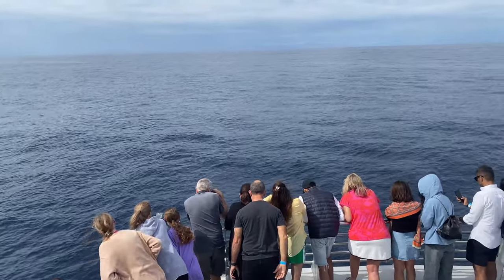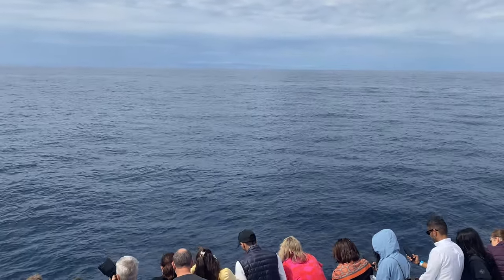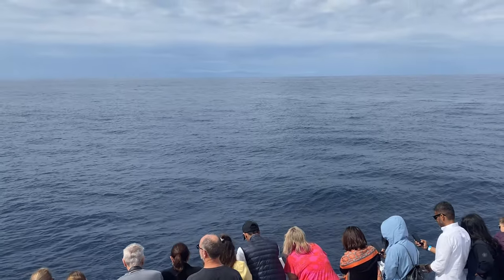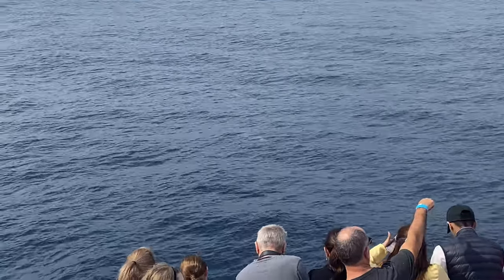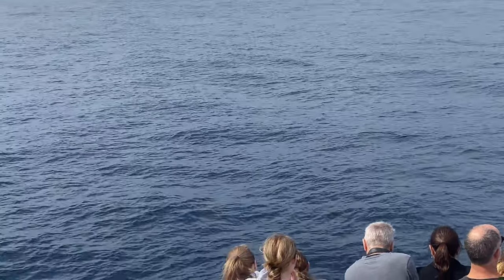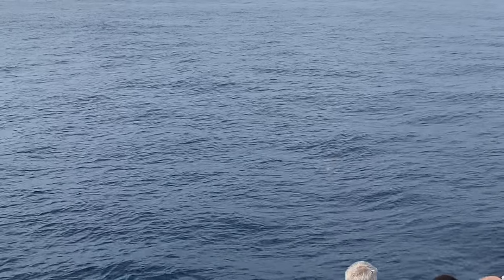So what's going on here with the whales, folks, is the migration isn't going to happen at the moment. The whales are drifting, not migrating at the moment. It's called milling and staging. It's like us when we go on a holiday. You don't really want to go home. They don't really want to go back yet. They're still loving these warm, shallow waters.